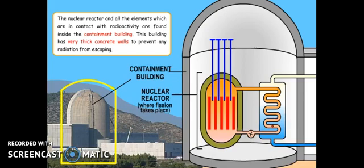And now let's try to explain how a nuclear power plant works. The nuclear reactor and all the elements which are in contact with radioactivity are found inside the containment building. This is the containment building. This building has very thick concrete walls to prevent any radiation from escaping. And inside this building, it is the reactor. This is the nuclear reactor where fission takes place.